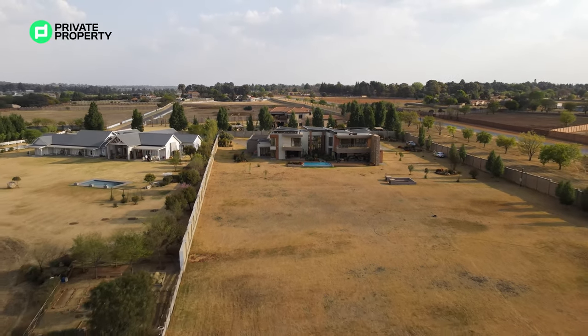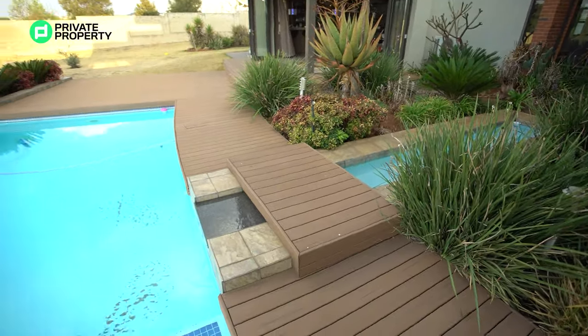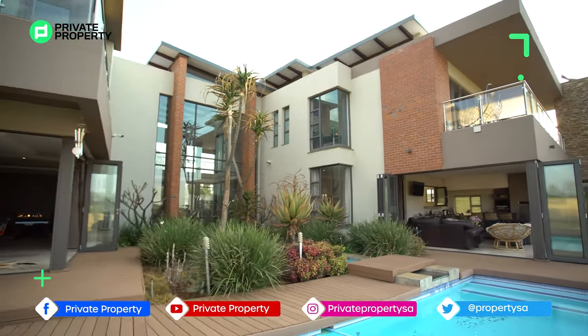But look at this pool area. Blue pool, rim flow, and then you've got this little stream coming down into the pool, really adding a cool effect, specifically when joined in with that window right there.